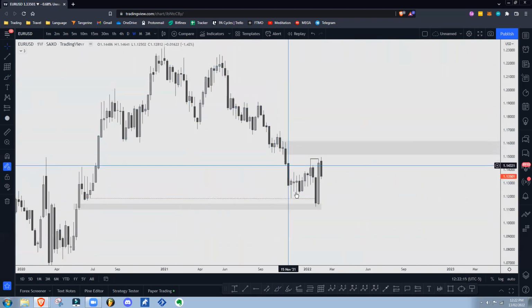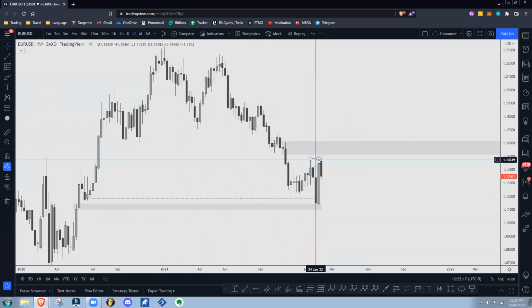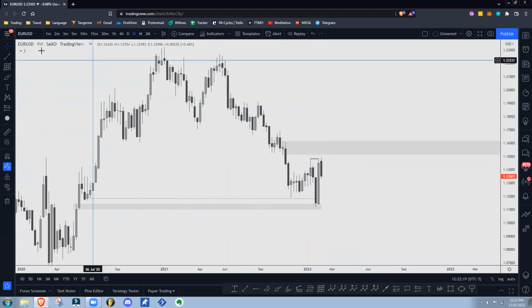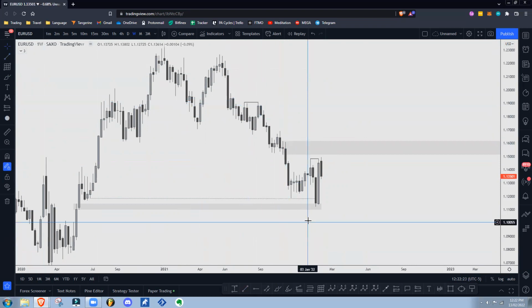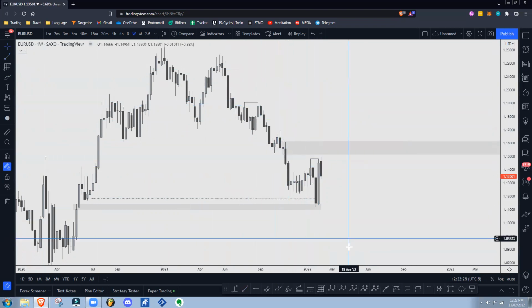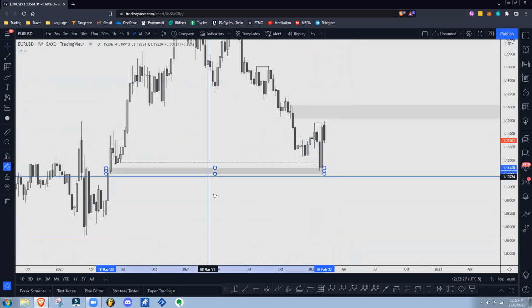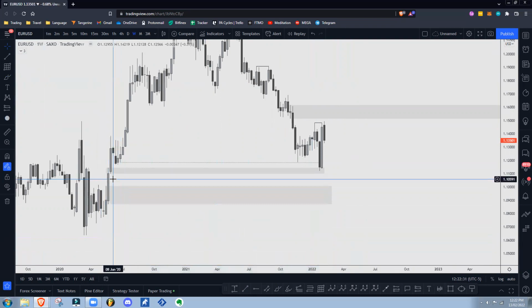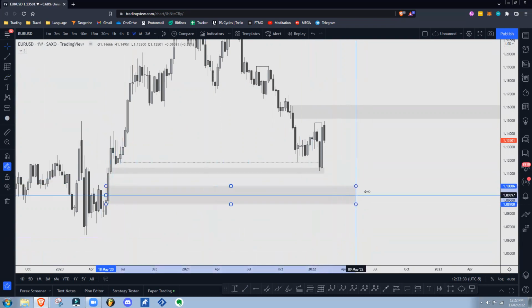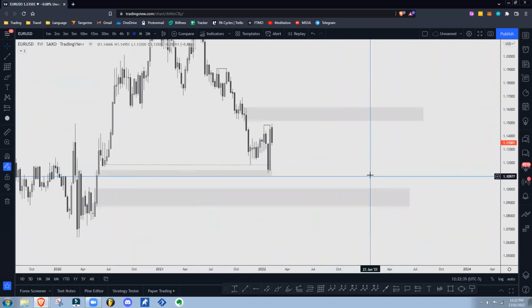This could easily be a continuation down, even though, yes, this broke right here. You can see that we also did the same thing right here, right? We broke right there and then we went down. It can just be a sweep and continuation. And again, where would it go? Right down here, right? If it's going to go down, it's probably going to search to fill this imbalance and get down somewhere into here, right?